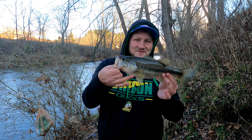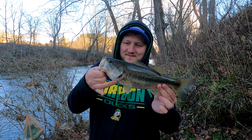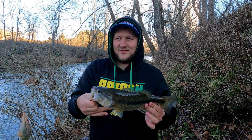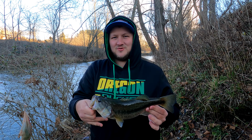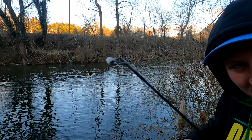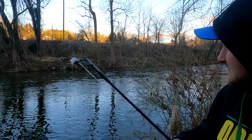Okay, landed this one just as Sean got down here. It's a nice, probably about a pound, a little over a pound, largemouth. Caught him on a Yum green pumpkin with a chartreuse tail wacky worm. Second cast.